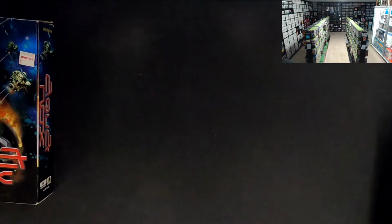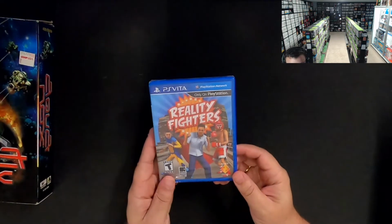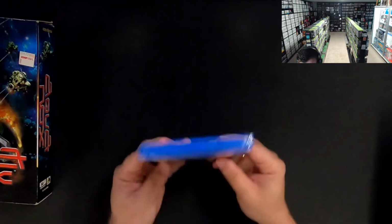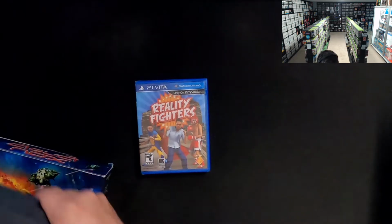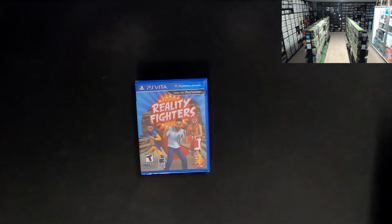Oh no, I like to collect the weird stuff. I got Reality Fighters for the PS Vita. Oh, that's factory sealed, by the way. You might hear me say that often, because most of the stuff that this guy was selling was factory sealed.